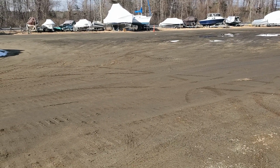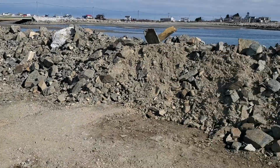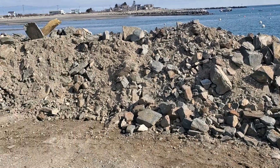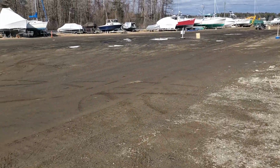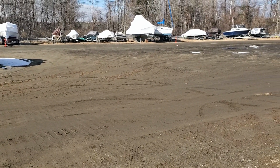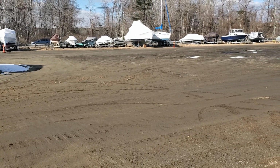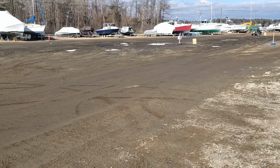So there were big enough waves coming over the breakwater out there to stir up the boats over there during the January 13th storm, which wasn't even a big nor'easter. It was just a storm. But it was the highest tide on record, what, 14.71 feet, something like that. You'd have to look it up for sure, but it was a record high tide here on the New Hampshire coast.